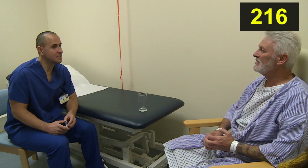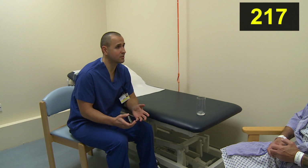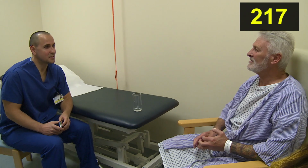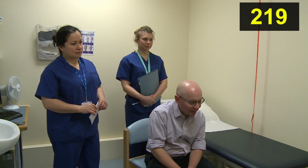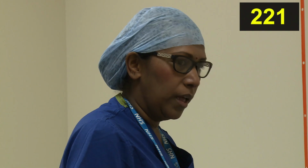As this procedure is relatively new, the patient was also seen by one of our research trials assistants. He will be followed up over the next 10 years so that we can learn from the procedure to help patients in the future. We have over 2,000 patients currently on clinical trials. The patient then met the 3 surgeons who would be performing his operation and then his consultant anaesthetist.